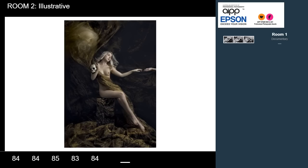Thank you, judges. The print scored 84, a solid silver award. Our range of scores here were 84, 84, 85, 83, 84. Doesn't get much closer than that.